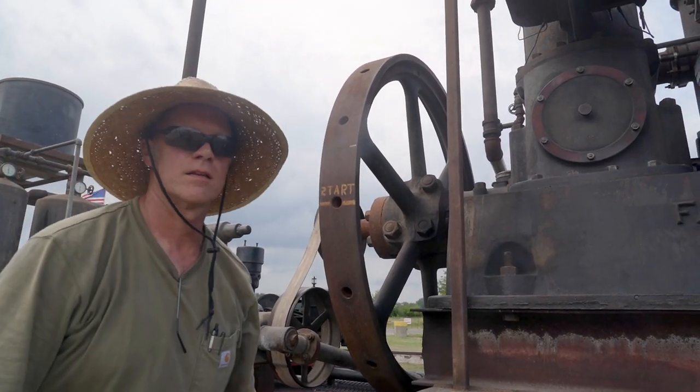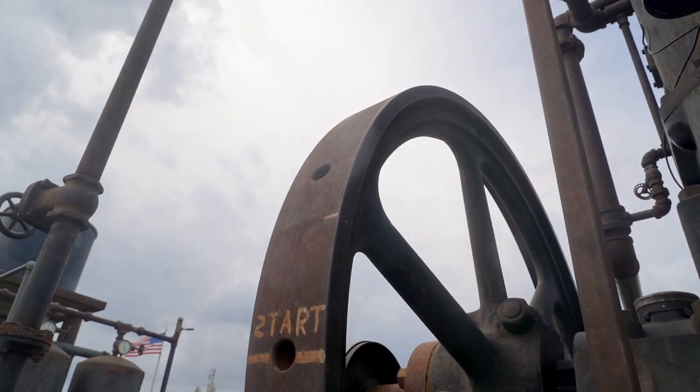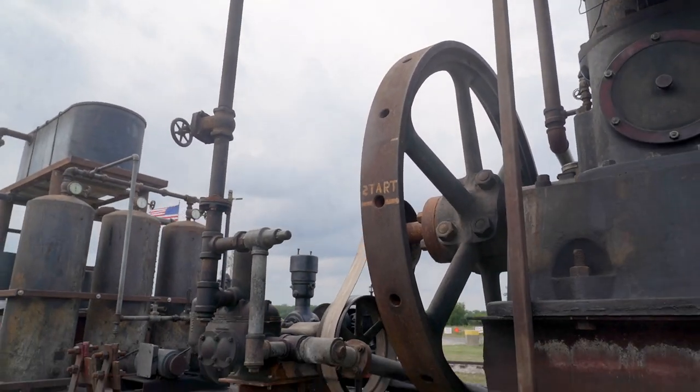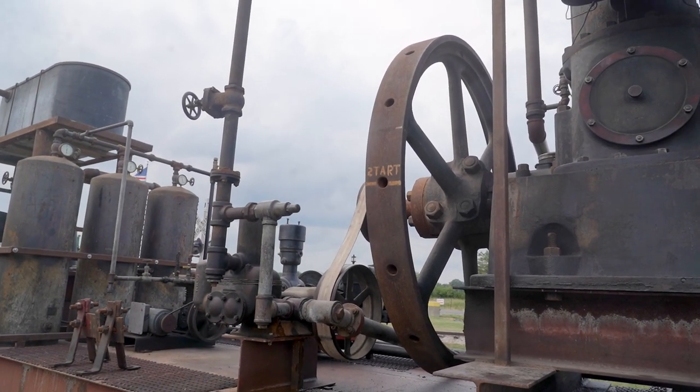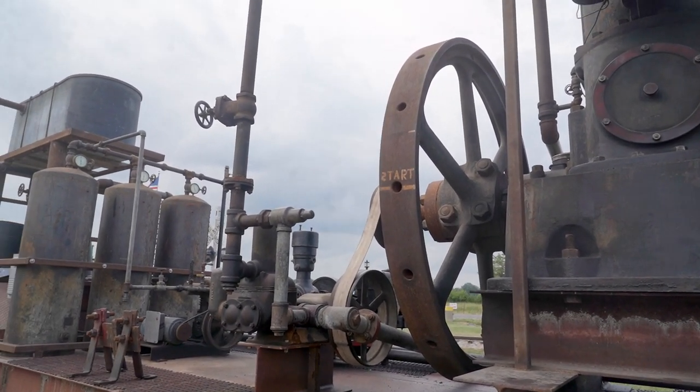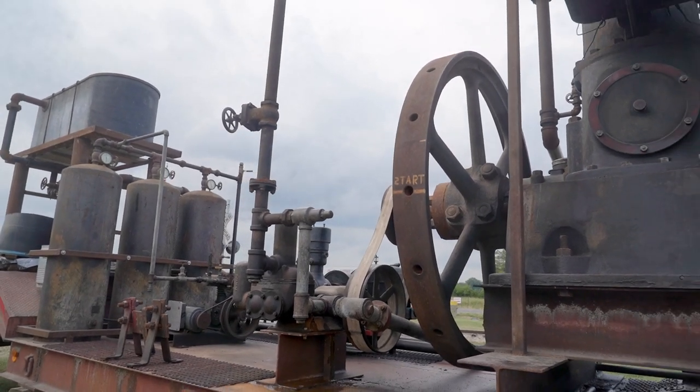I see you got your start mark up there, and that mark above it, is that your number one top dead center? Yeah. Okay. I saw marks three and two. So I'll be number one past top dead center. I'm thinking it's 1, 3, 2. Okay, all the proper marks.